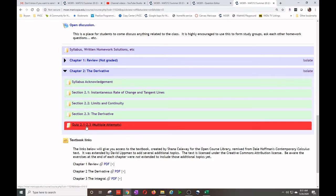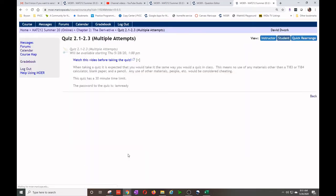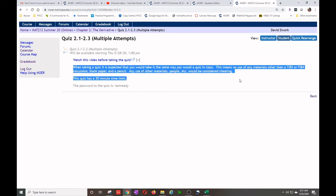The quizzes and tests are always in a red block like this, so it's really hard to miss them. So I'm going to go ahead and click in, and you'll see it is gray because it's not available yet. If this video is the one you're watching, and you got here some way other than this video link right here, you don't need to watch this. It's the same thing. Okay, so you'll notice directions are here.